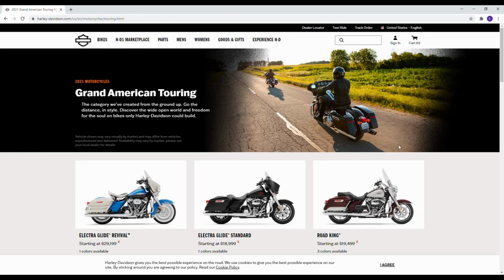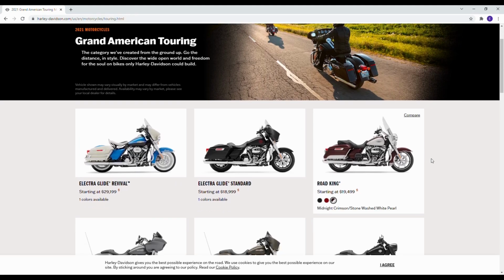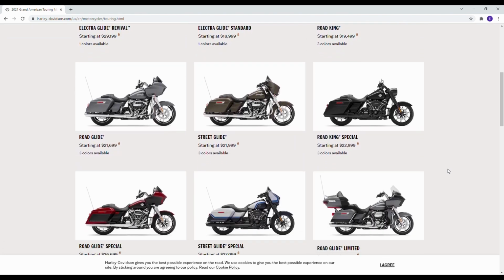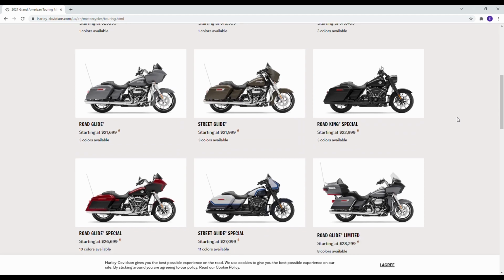All right, now let's cover the Grand American Touring family. So this is the family for just racking up miles. These bikes are quite a bit bigger in the frame. The suspension's a bit beefier. They're made to carry a lot of weight. A lot of them will either come with tour packs or have a tour pack available.